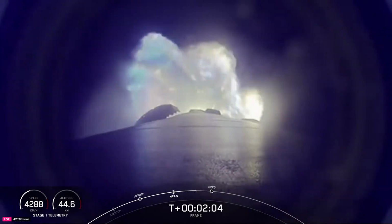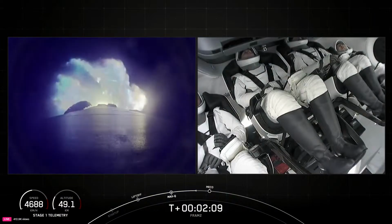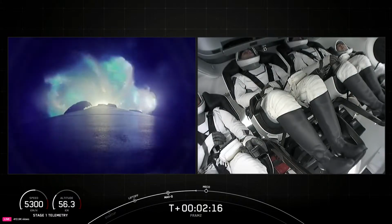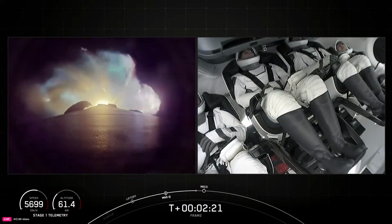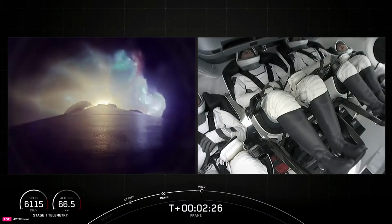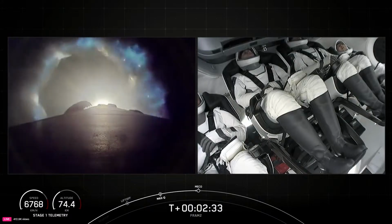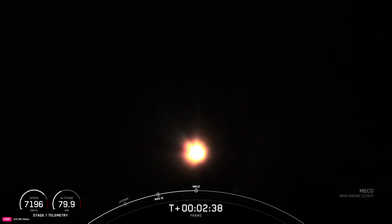That's where we will shut down all of those 9 engines, which you're seeing there on the first stage vehicle. And we've got a live view of the crew on the vehicle at this moment, which is really cool. And we will have MECO, stage separation and MVAC ignition in just about 10 seconds from now. We're beginning to throttle down the Merlin engines in preparation for main engine cutoff. You on the left looking up at the second stage engine nozzle.